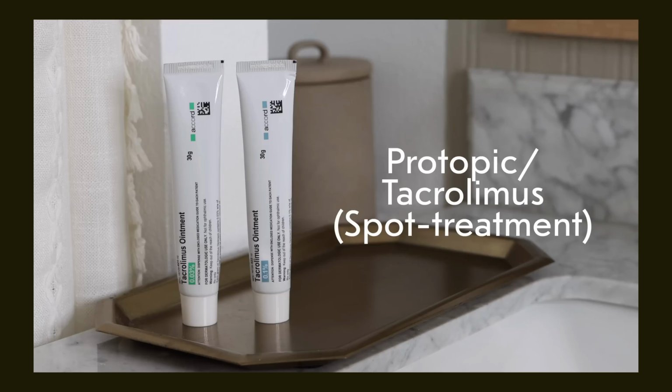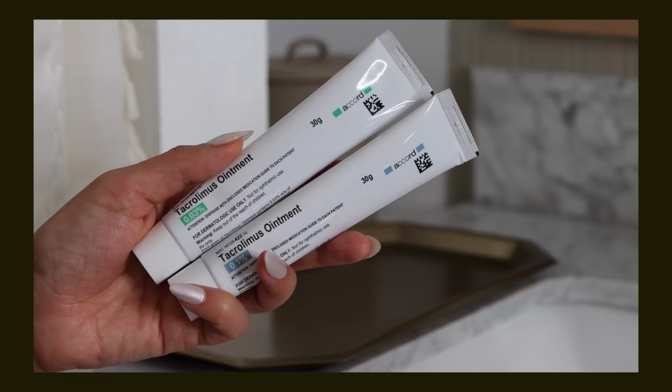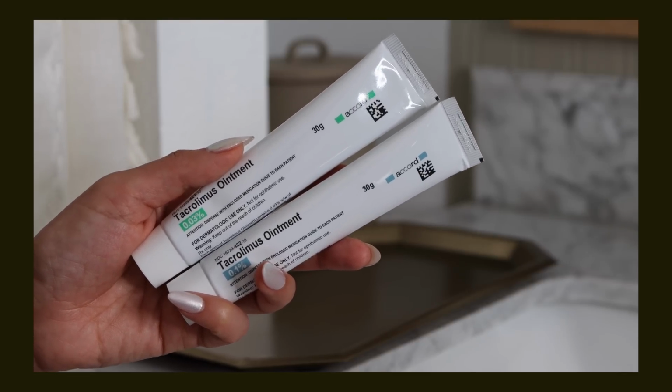Also, for those of you guys who have eczema out there, you'll feel me on this one. If I have a particularly stubborn eczema spot, I'll use my Protopic, or basically the prescription tacrolimus ointment, on my skin. I try not to use this because if you've ever had experience with these types of ointments, they burn and they are so uncomfortable. They do make a big difference, which is why I use them, but they are kind of the last step in my arsenal. I use it where I get eczema, which is typically around my eyes.